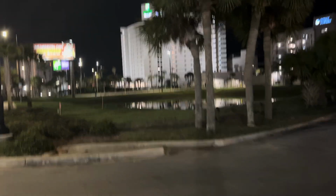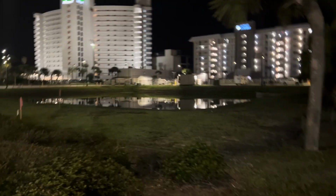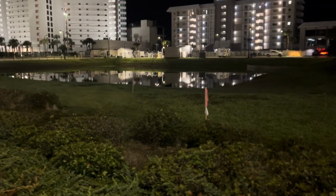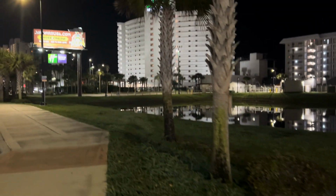Remember what they say about Florida? If it's water, there's an alligator in it. And there's a little sump here, a water drainage area. So yeah, I would not be down there saying, hey, I wonder if I could walk in the water. Yeah, don't do that, because you just never know. All right, here we go.